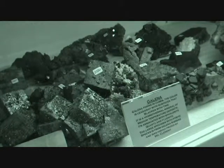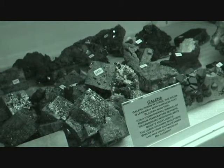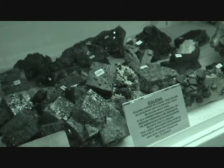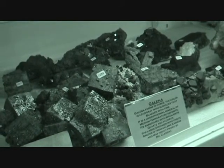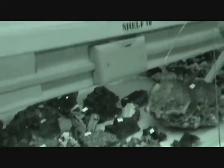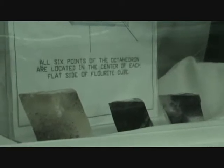Now, we saw where fluorite grows as a cube, but the shape of the molecule is not cubic. The shape of a molecule of fluorite is actually octahedral. And if you look at these specimens here, these are actually cubes of fluorite that have been hit with a chisel and made into the shape of the actual molecule. When the miners found out early on that if you take a chisel and hit the corner of a cube of fluorite, it will go off into a perfect equilateral triangle. If you knock off all 8 corners of the cube of fluorite, you get the shape of the molecule, which is octahedral.